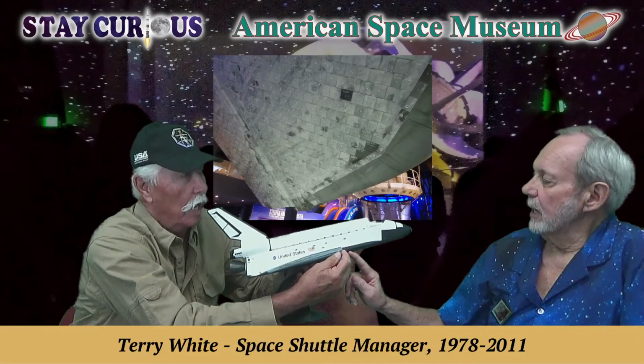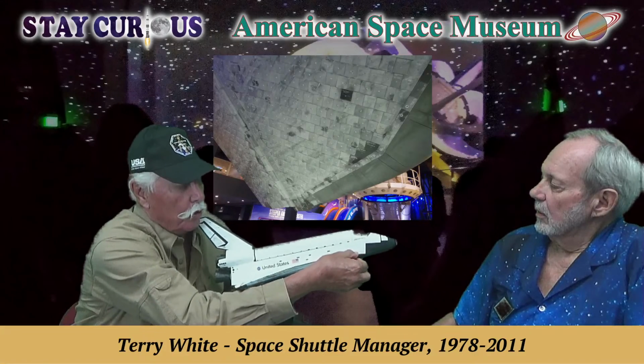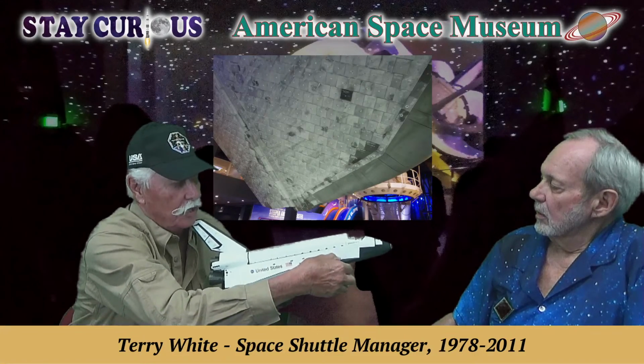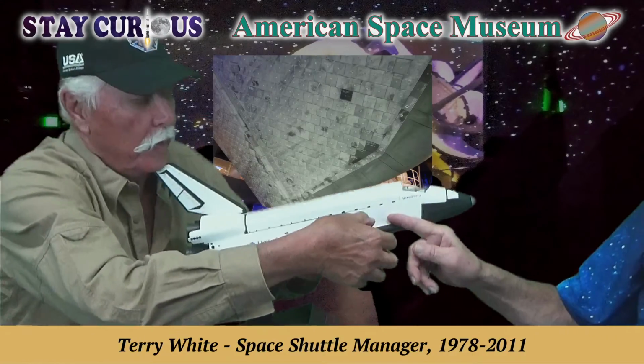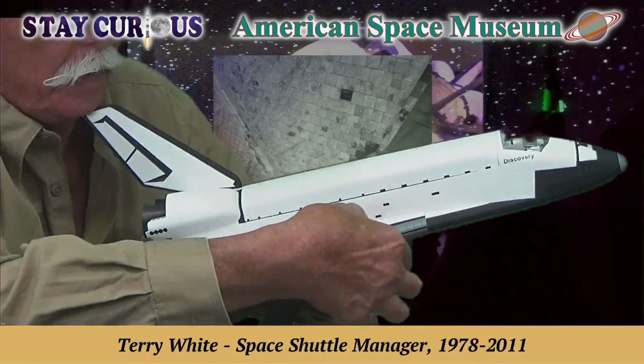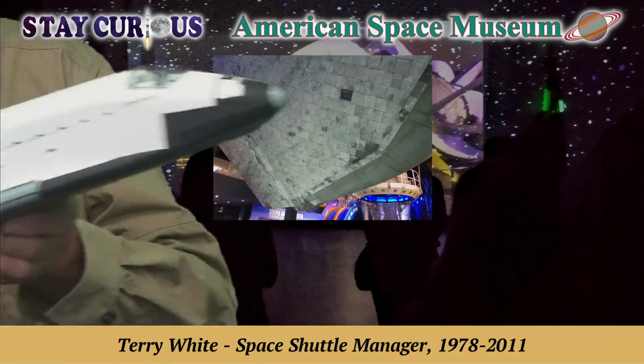Explain the wing glove again. Yeah. The wing glove is the very front part of the wing that starts all the way up here at the crew module and comes back. That's another little section there that was added. Yeah, and then it's thicker back here, and then gets thinner. Good, good. Thank you, Gary, for your question there.